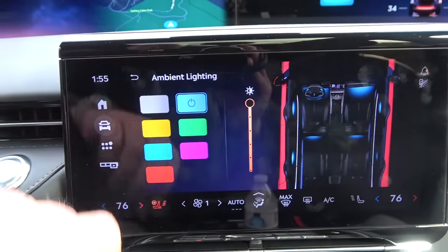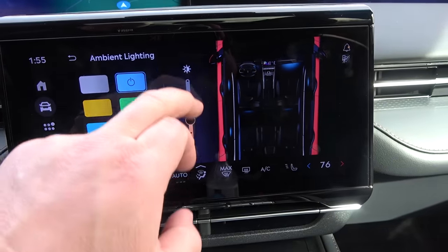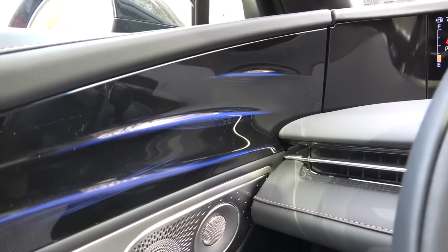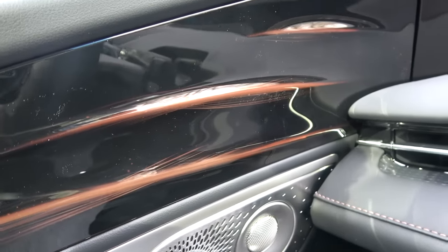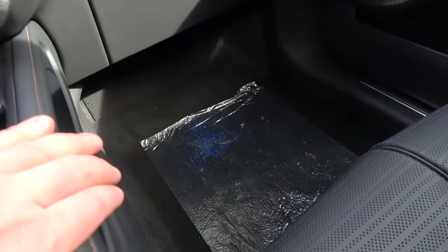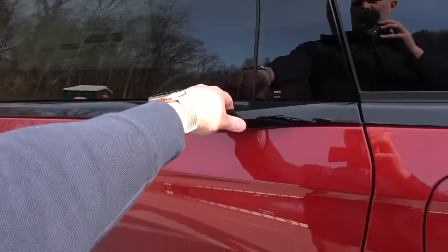But one more thing that we're gonna do is we're gonna click right there, and then we'll go to ambient lighting. You can pick all these different colors, and then you can obviously pick the brightness of them. But at the time of filming this, it's obviously daylight, so you don't see it as good. But if we take a look here in the door panel, I'm gonna switch to red, and then that changes. Then we'll go to yellow. Yeah, it's a little harder to tell a difference, but we'll go back to blue, which is my favorite. And then it obviously lights up here in the footwells. You can't really tell as much now, as again, it is daylight. But we'll hop outside, because we do have to check out the room in the back.